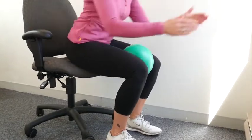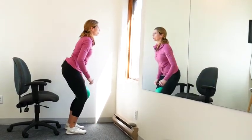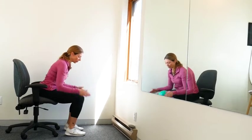Because it's really important, how many times do you get out of your chair in a day? If we're getting out of the chair bending over, we're putting a lot of strain on the spine. But if we learn how to use our legs correctly, and this could even be an exercise where you're doing a little squat up, keeping your ankles, your knees, and your hips all aligned.